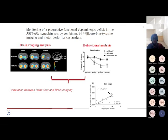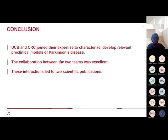In parallel, when we monitor the progressive deficit at different time points, you can see here that there is a progressive reduction of motor capabilities for the rat. This second study was published in Neurobiology of Aging. So to conclude, both UCB and CRC joined their expertise to characterize and develop relevant preclinical models of Parkinson's disease. The collaboration between the two teams was excellent, and the interaction led to 2 scientific publications.